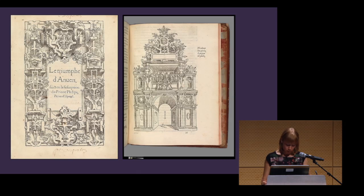Similarly, no mention is made of Cornelis or another Floris, for that matter, in the book published to commemorate the decorations for this festival entry of Philip of Spain. Published by Peter Coecke van Aalst in 1550, half of the designs for the triumphal arches in ephemeral architecture are crowned with strapwork and Flemish grotesques, and the decorations demarcate the absolute height of the popularity of the ornament.